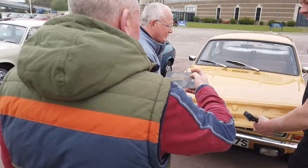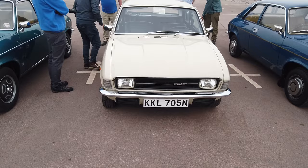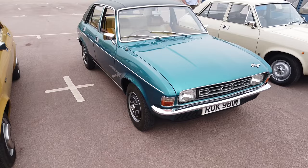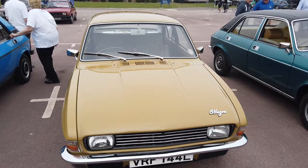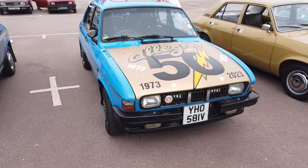Beautiful Series 1. What a colour. Look at that. No, there's subtle differences. We'll come back and look at that in a bit more detail later. Oh, look at that. That is such a gorgeous colour. Absolutely beautiful. Series 1. Mad respect for doing that. That's awesome. Oh, someone's got a bit of an oil leak.